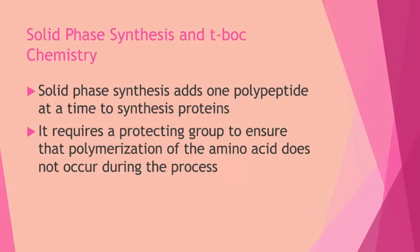And what that basically means is they just want to make sure that the protein they're synthesizing is as accurate as possible. And the particular protecting group that they used was Tbot, and this stands for tert-butyloxycarbonyl protecting group.